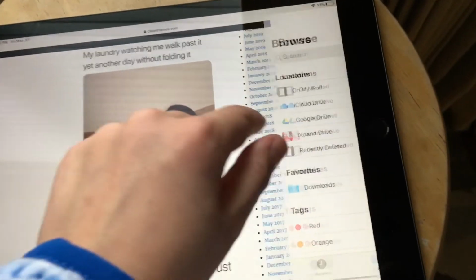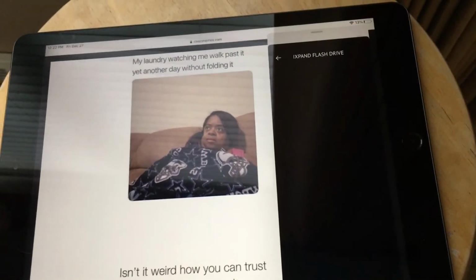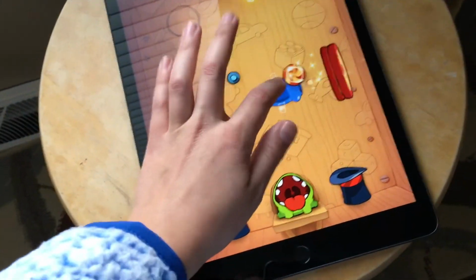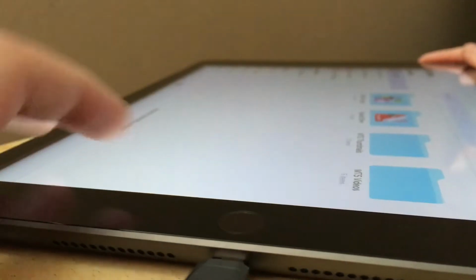Some of the features include desktop browsing with Safari, a whole new redesigned Files app that makes it so much better, in addition to support for external drives to add other files.